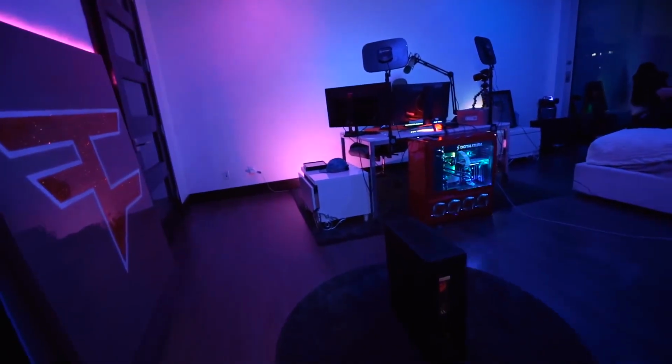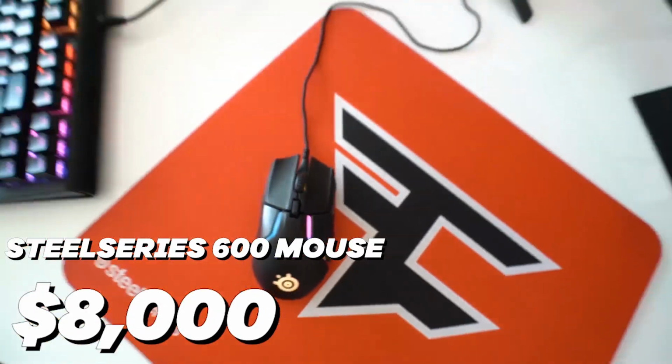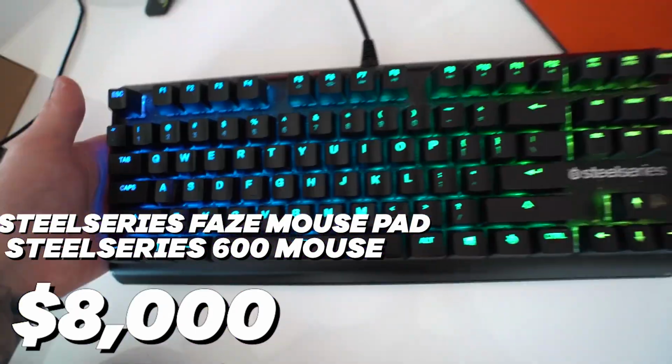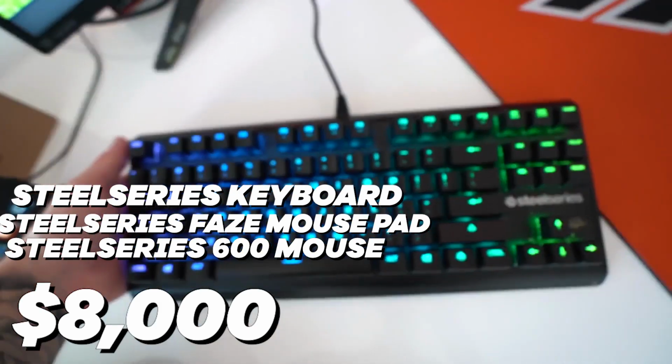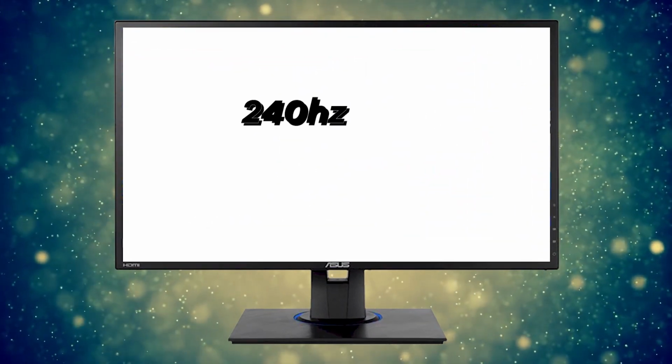Number 7. Face Tico. So starting off with Face Tico, he has a setup that is worth $8,000. Tico uses the SteelSeries 600 mouse in combination with a SteelSeries Phase mousepad and a SteelSeries keyboard. You can tell he's a fan of SteelSeries. And moving on to the monitors, he uses 2 Asus monitors and a 240Hz as his main one.